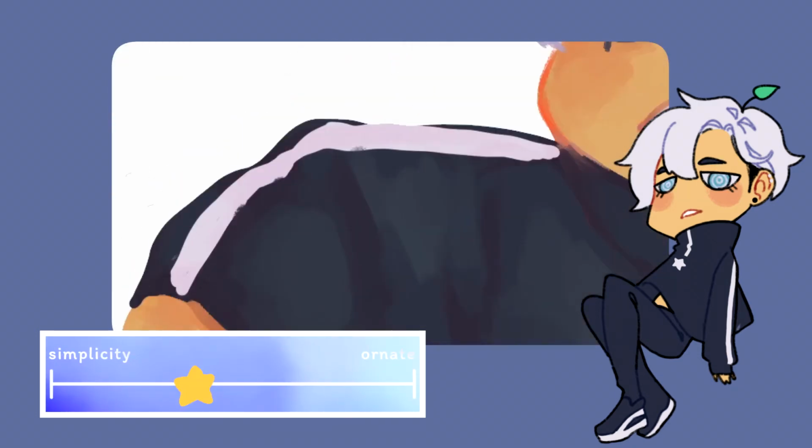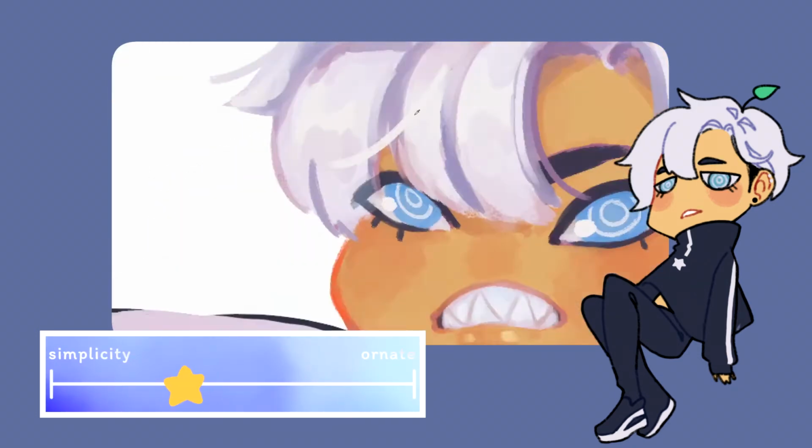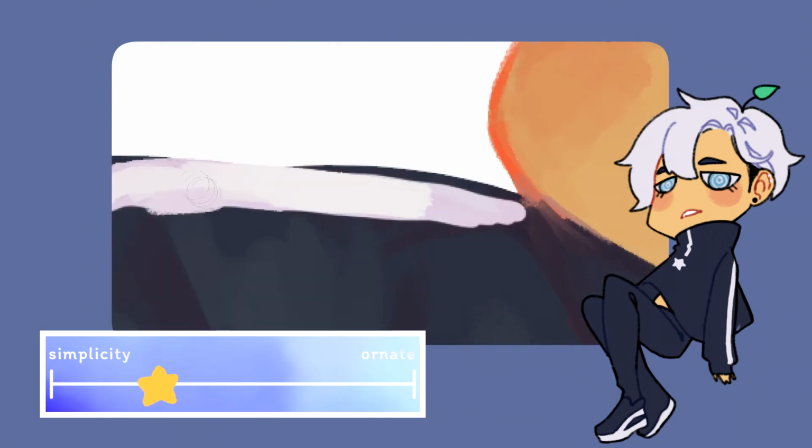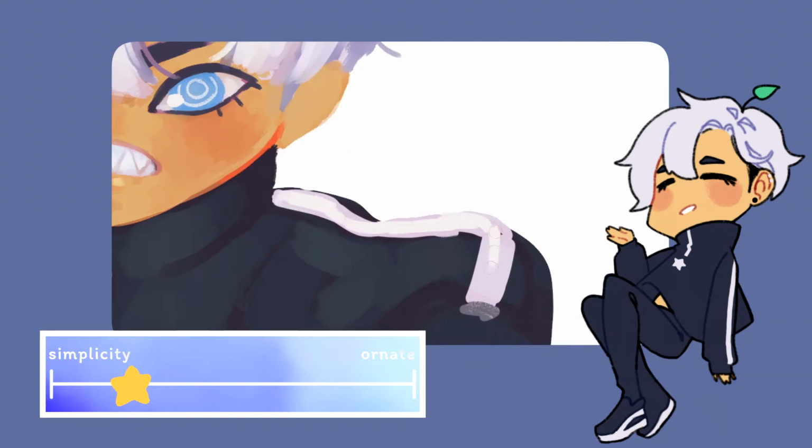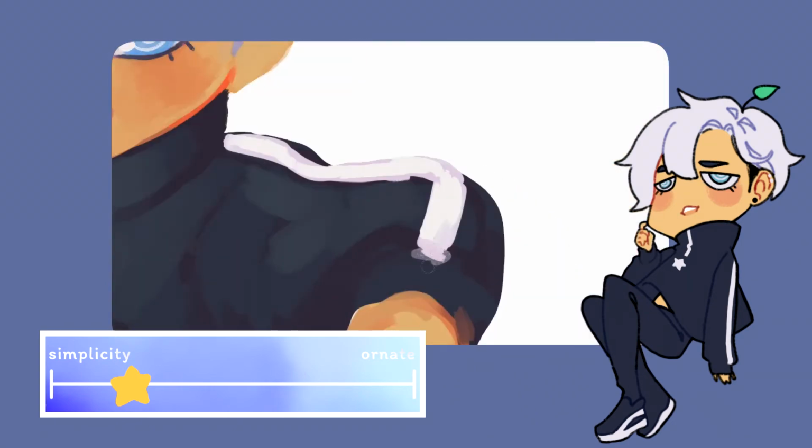Whilst I love to draw more ornate pieces of art, just like with the 70 plus group people illustrations, I just don't have the energy to draw an extremely detailed art piece. It will also be very painful to color a very detailed artwork, so simplicity all the way.